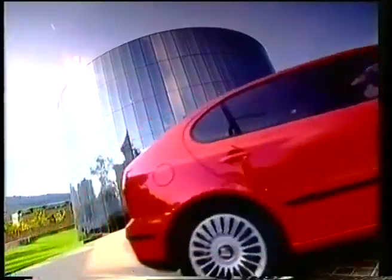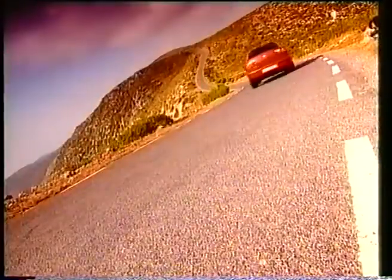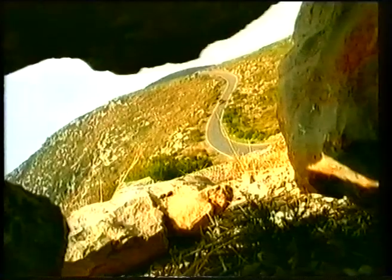Seat Leon, the 5-door family hatchback of the range. Engine sizes comprising of 1.4, 1.6, 1.8 and 2 diesel versions. The range finishes with the 180 brake horsepower Leon Cupra, with the engine taken from the Audi TT, with a 0 to 60 of 7.7 seconds, top speed of 140 miles an hour.